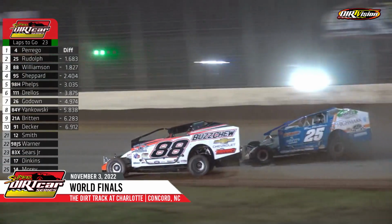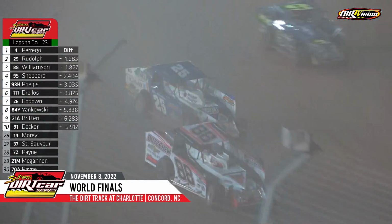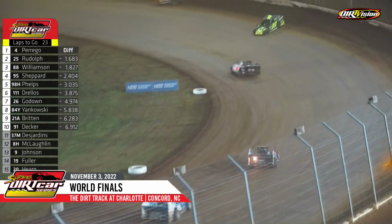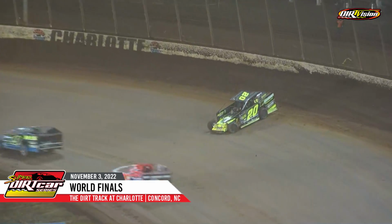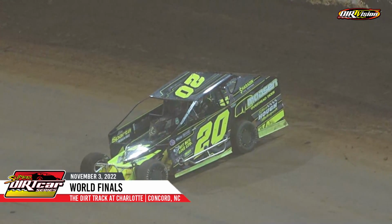Now Williamson is going to try to pull even with Rudolph this time. He'll slide in front of him off of turn number 4. New second place man is going to be Matt Williamson as the yellow comes out for Brett Hearn, who spins up in turn number 1 and 2. The Jersey Jet, Brett Hearn, going around in between turn number 1 and 2, the reason for the first caution of the evening.